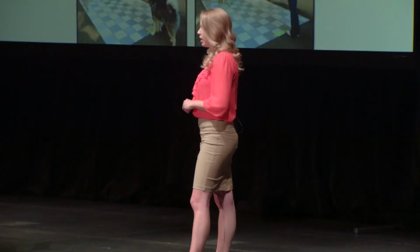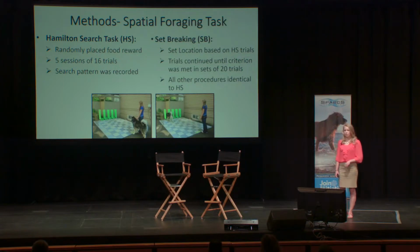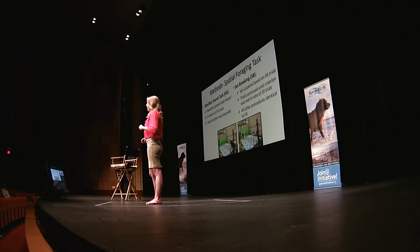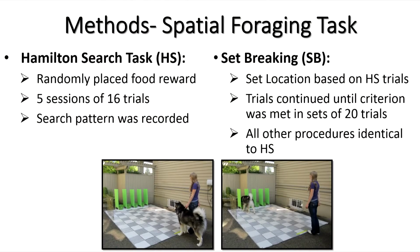Next, they moved on to the set-breaking protocol. This is where the rules of the game changed, but everything else remained the same. We were trying to see how long it took the dogs to cue in. Now, the reward was based on a fixed location, and this was calculated based on the trials in the Hamilton search. We found which bucket they went to least frequently. We then continued trials until they cued into this, and our criterion was that they had to go directly to the correct location 5 times in a row. In this setup, the food reward is highly predictable. It's going to be the same place. You can tell from one trial to the next where the reward is. That wasn't the case in the Hamilton search.